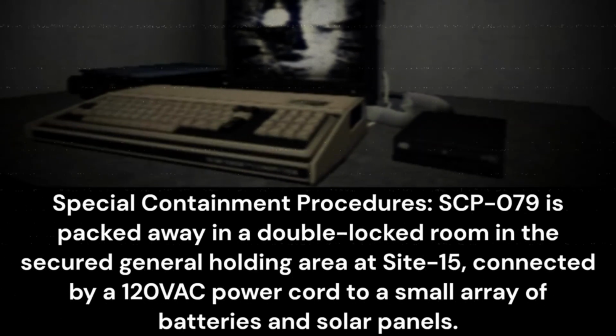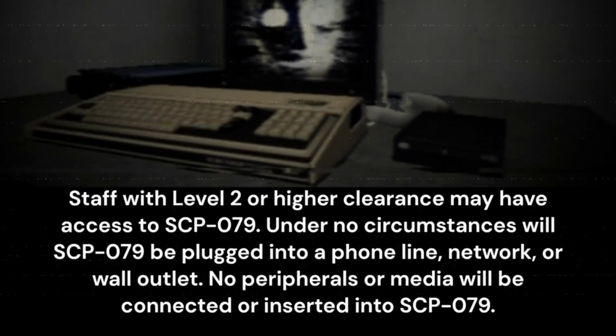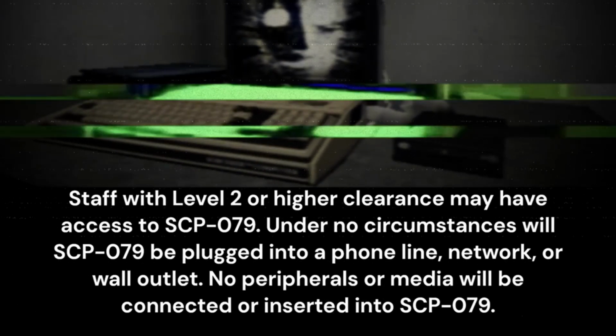SCP-079 is packed away in a double-locked room in a secure general holding area at Site-15, connected by a 120 VAC power cord to a small array of batteries and solar panels. Staff with level 2 or higher clearance may have access to SCP-079. Under no circumstances will SCP-079 be plugged into a phone line, network, or wall outlet. No peripherals or media will be connected or inserted into SCP-079.